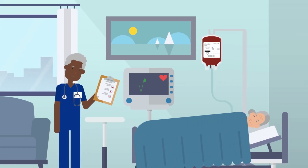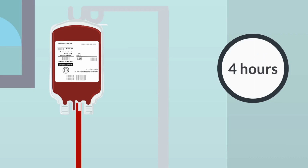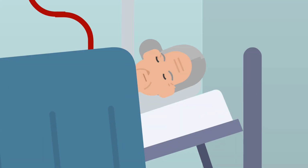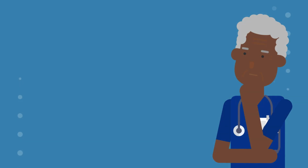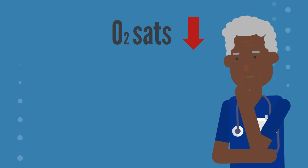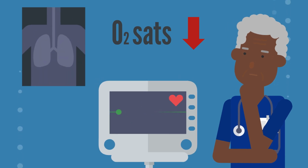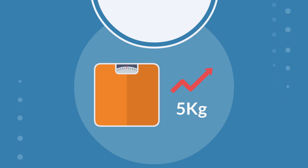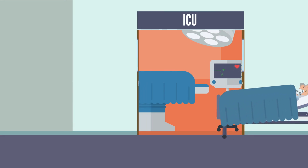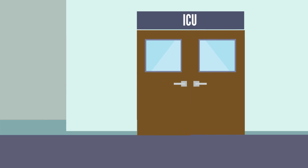The first unit of red cells was given without issue. The second unit was started 4 hours later without a clinical review. The patient became acutely unwell and an emergency call was made. She developed breathing difficulties with oxygen desaturation and increased heart rate and blood pressure. A chest X-ray showed pulmonary edema. A fluid balance was not reported, but there had been a 5-kilogram increase in weight post-transfusion. Despite treatment, her condition did not improve. She was admitted to ICU where the patient sadly passed away.